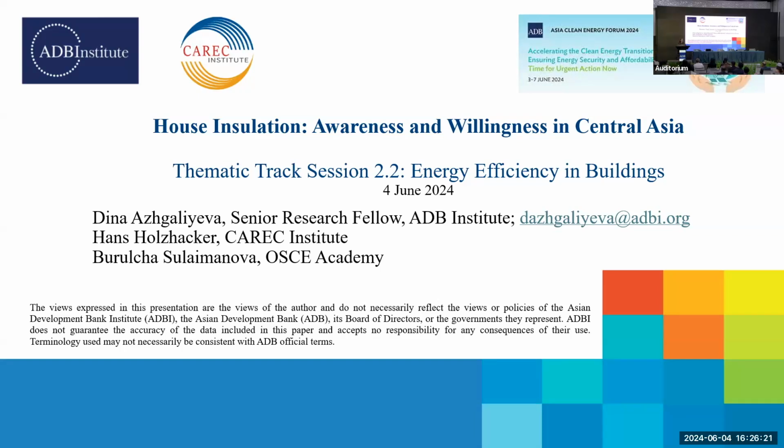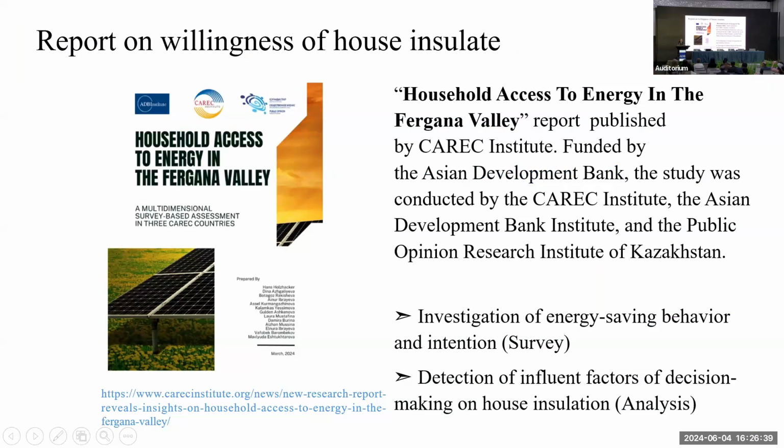So let me share the study which we took from Central Asia. It was funded by ADB, a household survey we did last year, and around 1,500 households were asked. It took place in what's called the Fergana Valley in Central Asia. It's a small place, but highly populated. The territory covers parts of Uzbekistan, the Kyrgyz Republic, and Tajikistan. For more details, you can see the report published on the Karak Institute website. It was done jointly with ADBI, the Karak Institute, and ADB, funded by ADB.